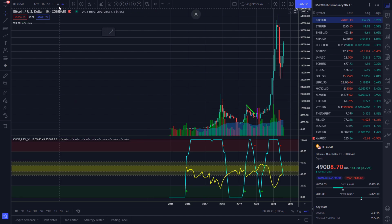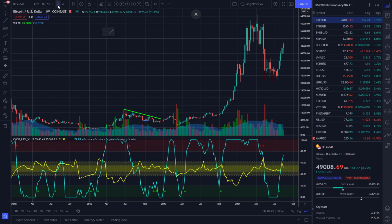So guys, the net here is that everything really looks good. This looks good for us to transition back into an uptrend. Looks like it's happening right now.